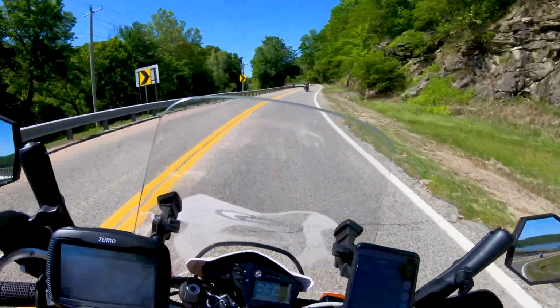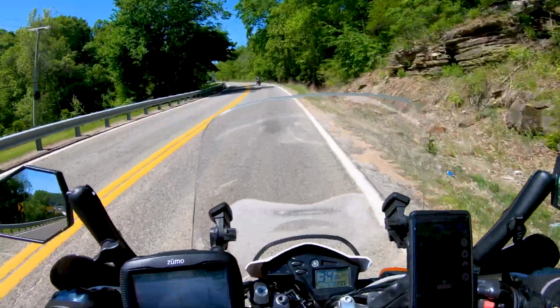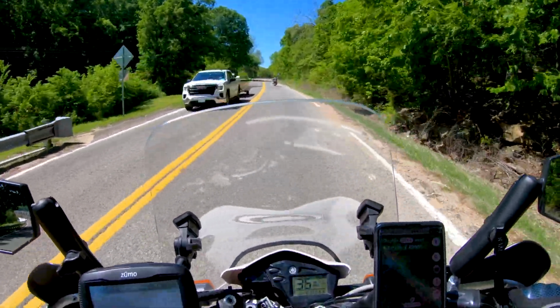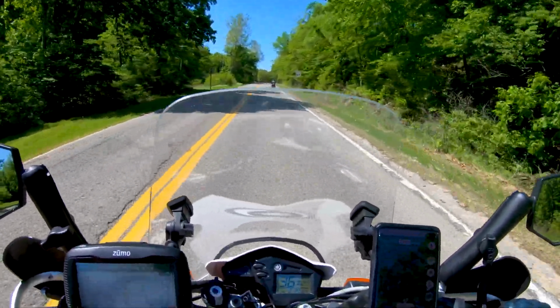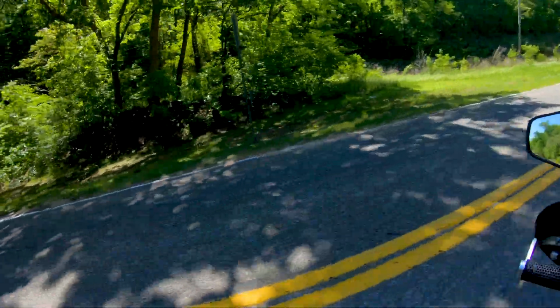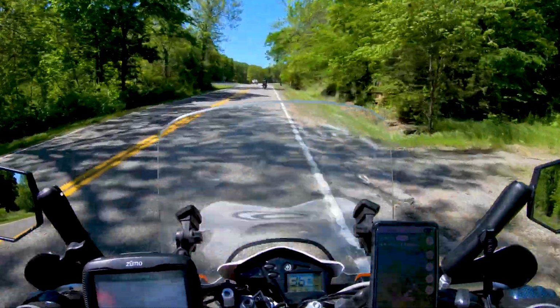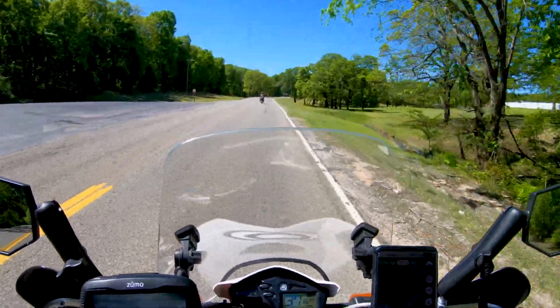See if I can look and not kill myself around this corner. Nope. Signal still on, Adrian? Fort what? Okay, I can't find it. I know one of these signs said what it was as we were approaching it, but I don't see it now.